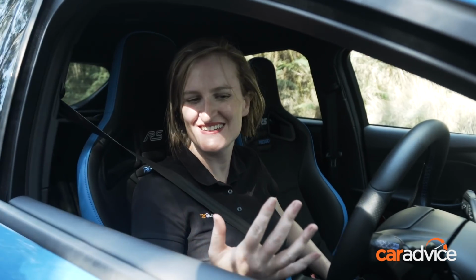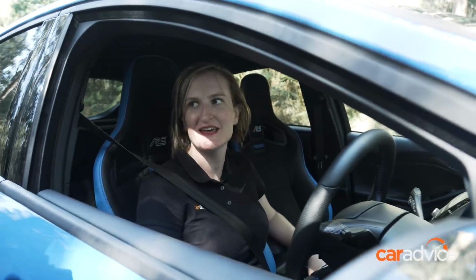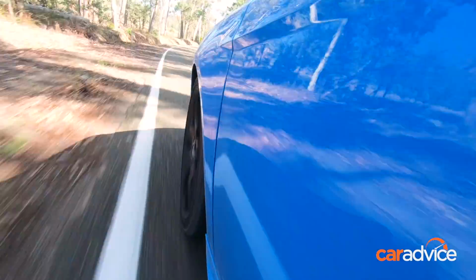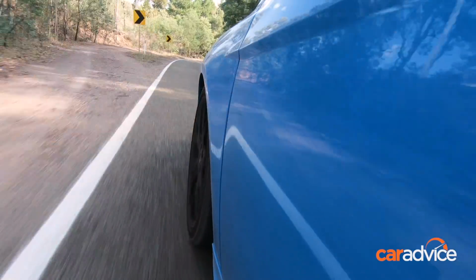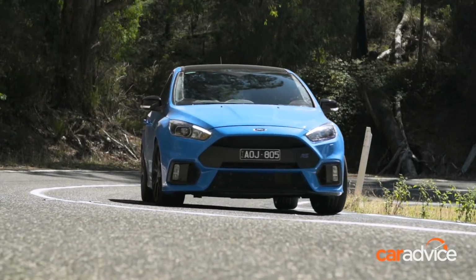What you can't see is my heart pounding and my hands shaking. This thing scared me. In terms of negatives, it's got a really rough ride. It's probably the roughest of all the cars. It just doesn't come together quite as well for the driver on road as it does on track.